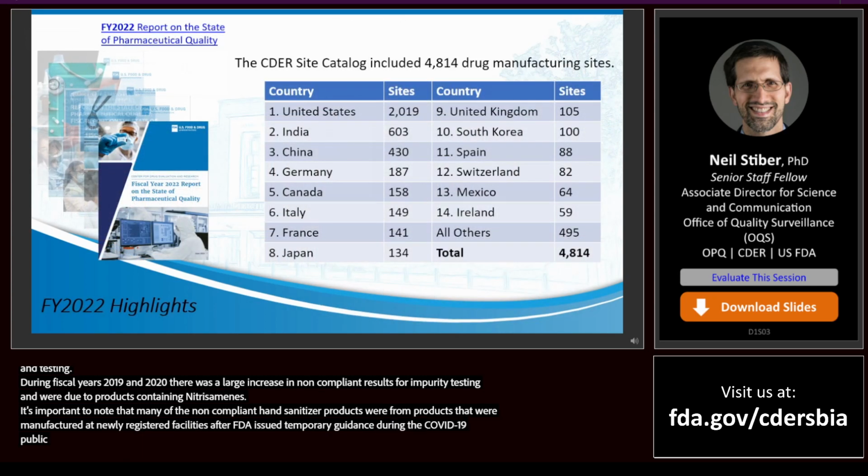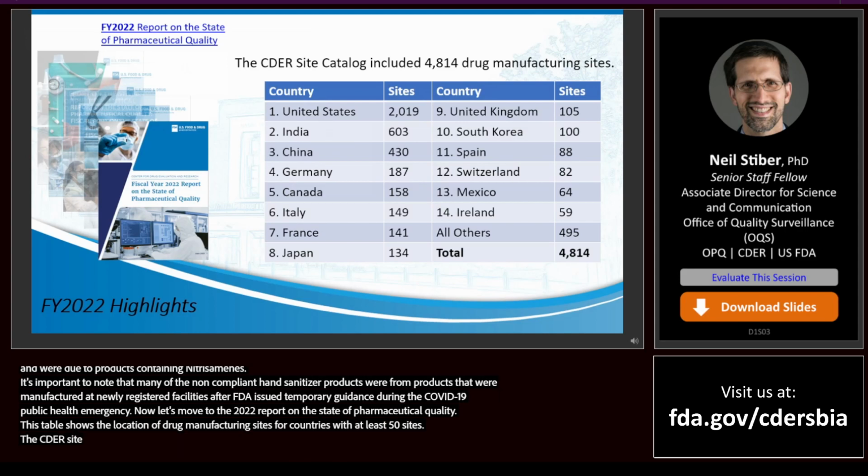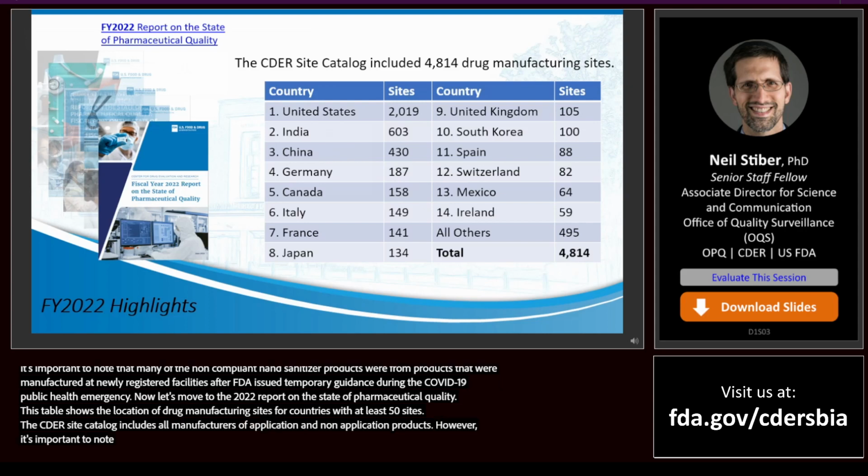Now let's move to the fiscal year 2022 report on the state of pharmaceutical quality. This table shows the location of drug manufacturing sites for countries with at least 50 sites. The CDER site catalog includes all manufacturers of application and non-application products. However, it's important to note that the CDER site catalog does exclude several types of sites which are managed separately.